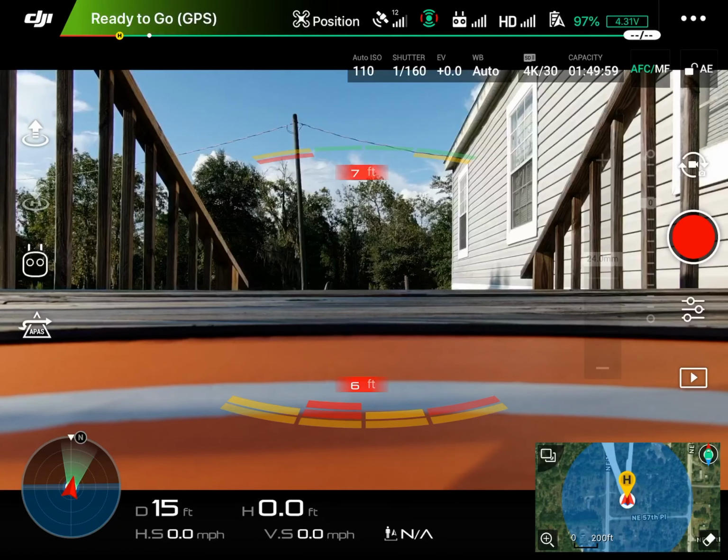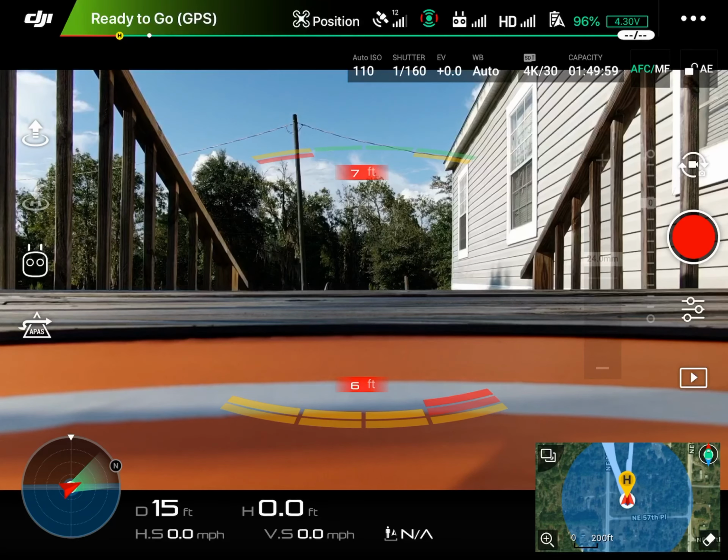Just giving you a nice little flyover over here in the country of Bronson, Florida. All right. Nothing major, guys. Pretty much it's gonna be a flyover again in the country. You're gonna see a lot of woods. You know what I mean? Some major highways, dirt roads, stuff like that.